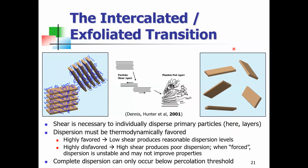When I hit that threshold, the viscosity of the material will go way up. The mechanical properties will stop improving. Probably they will even start to get worse, because particle-particle contacts typically are mechanically quite weak. And my dispersion state will start to degrade. I will not have individually dispersed particles. In practice, they will probably start to aggregate.